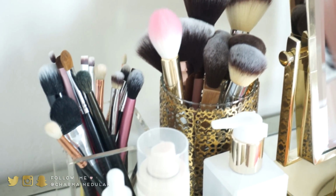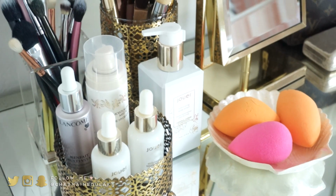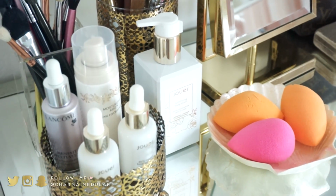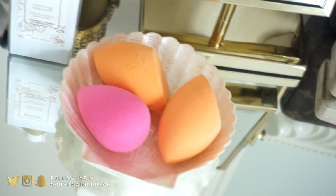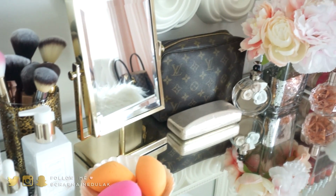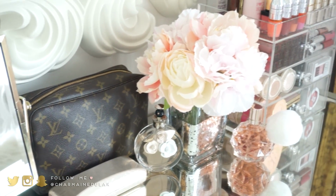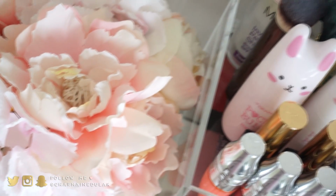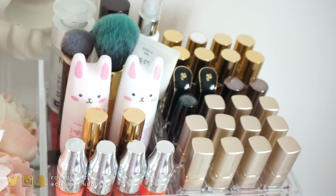And then on the vanity, I just have my makeup brushes right here and, you know, some oils that I like to use, some makeup setting sprays, some lotion from Jouer. I have my beauty blenders in this cute little dish that I got at a local shop. My mirrors from Target, and then I guess I have some other pretty things here. And over on this side, I have my acrylic organizer that I purchased on Amazon.